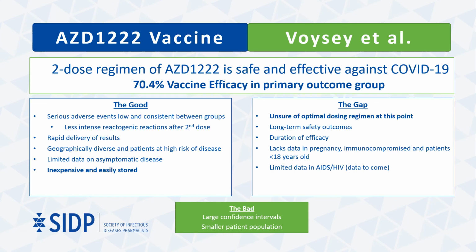Other major gaps for the general population are the long-term safety and efficacy data, as well as the vaccine's efficacy against severe disease. There were too few cases of severe disease to be conclusive about any kind of overwhelming efficacy for prevention of severe disease or hospitalization. Further data will be needed to address these issues, and until then, continued public health reminders, such as mask wearing and social distancing, are strongly encouraged.